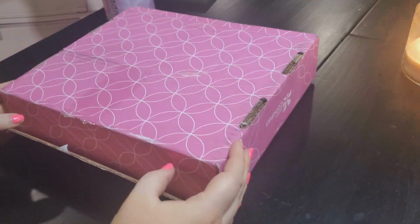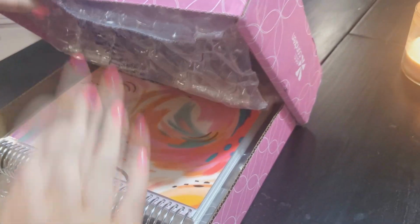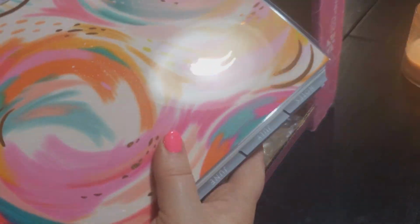Okay, so I've got the planner here. I'm opening it upside down so I do not show my address. And this is the planner.